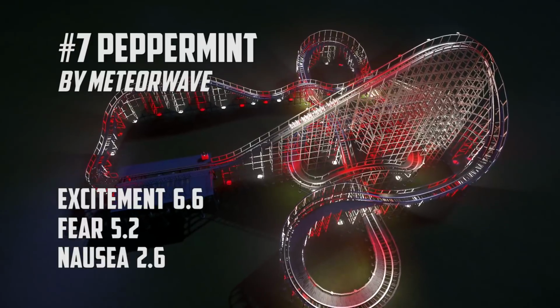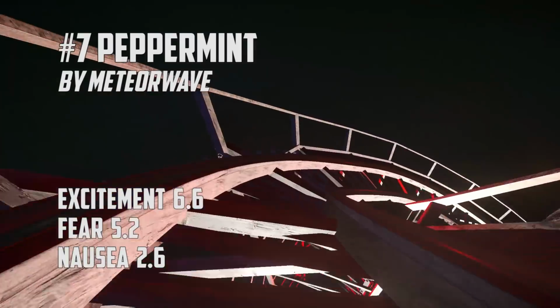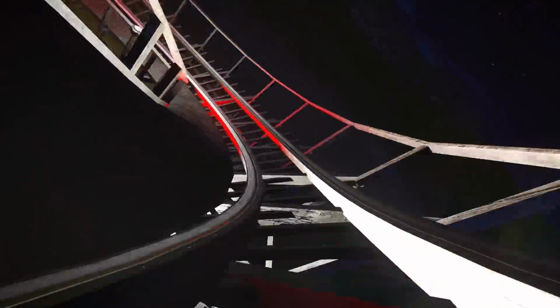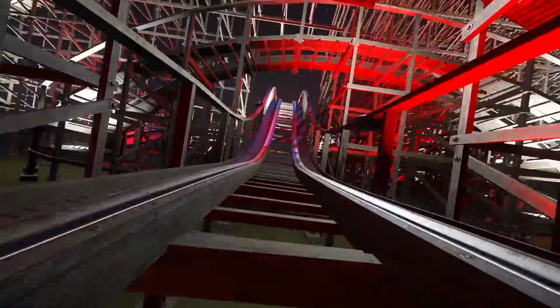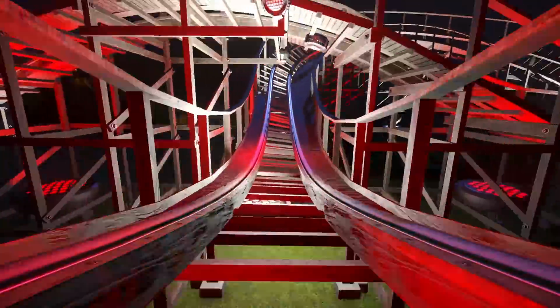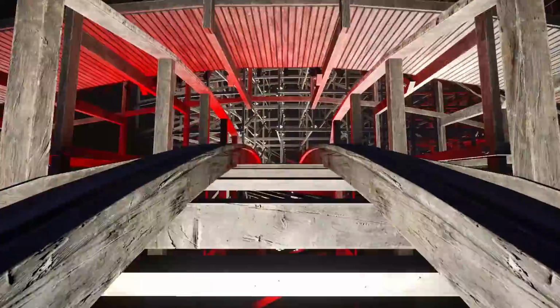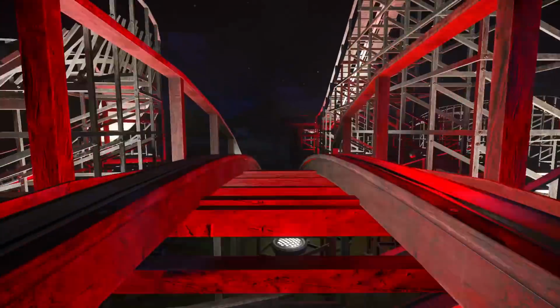Number 7, PEPPERMINT. I was incredibly impressed with the crazy good stats this coaster has for such a compact design. It's particularly fun to ride at nighttime because of all the red and white lights. Plus, the entire cost of this coaster is only $8,000.